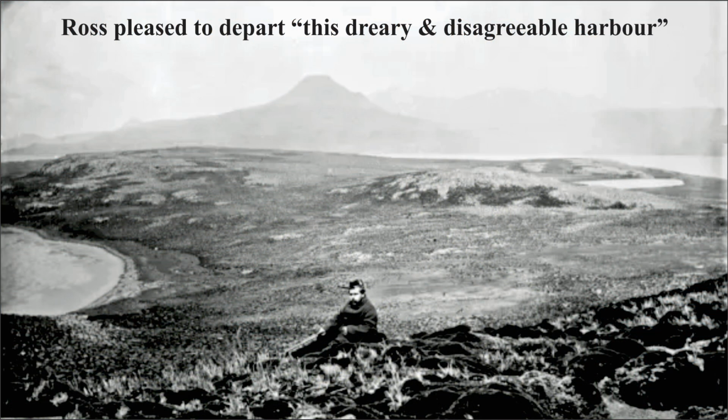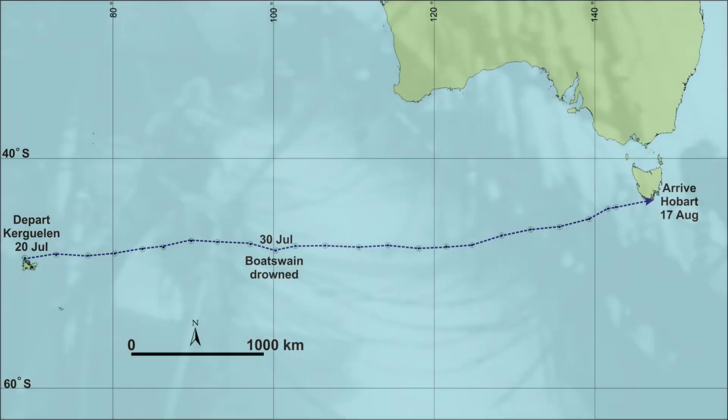On the 20th of July they departed what Ross called this most dreary and disagreeable harbour and headed for Hobart. The seas were so huge that waves regularly broke over the decks. On the 30th of July the boatswain, named Roberts, was swept overboard and drowned. Dodging the occasional small iceberg added to the hazard.